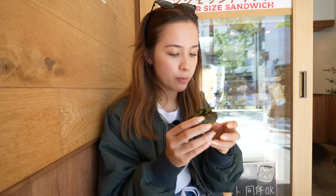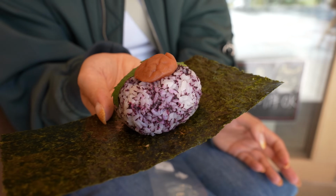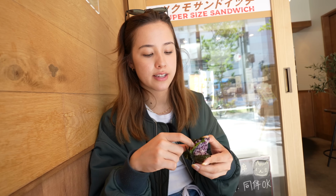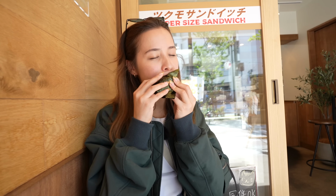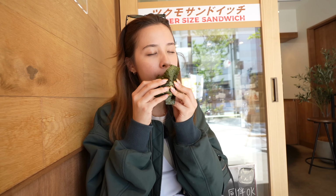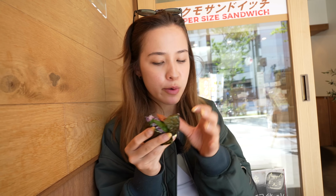So this is the shiso rice with another shiso leaf and an umeboshi, which I love. I'm actually gonna pull this guy out and put it on top. Actually, the sourness of the plum goes really well with this shiso rice. Could have been a little bit more juicy, but the flavor is nice.